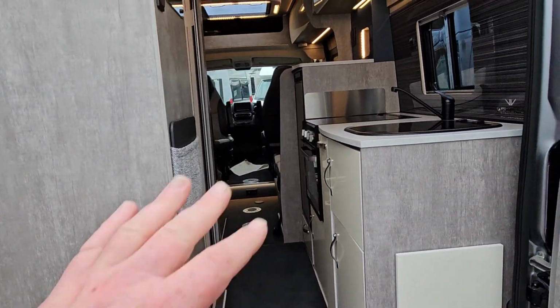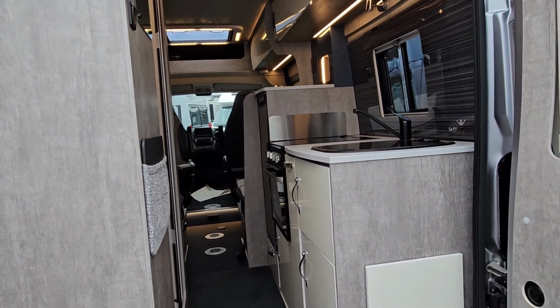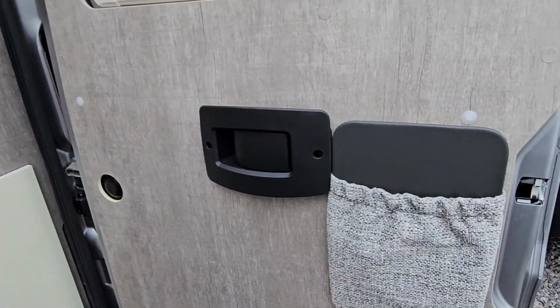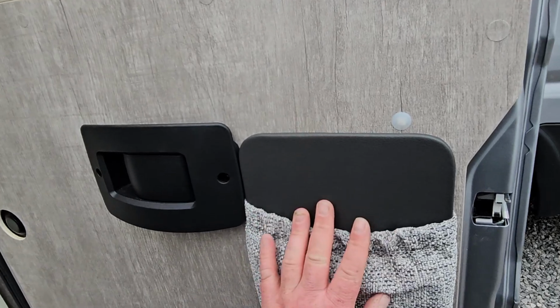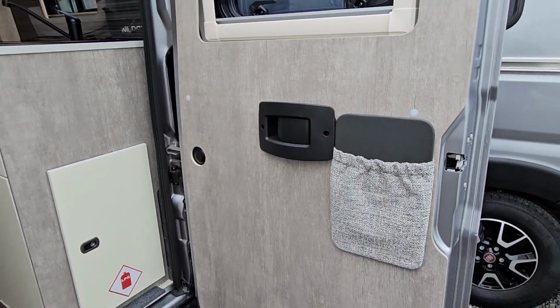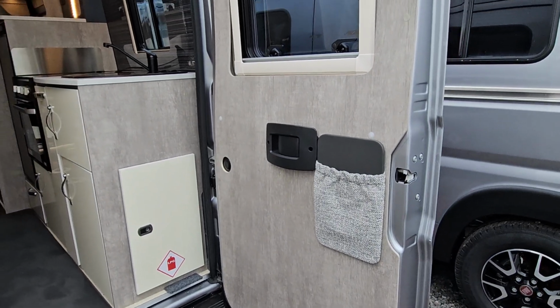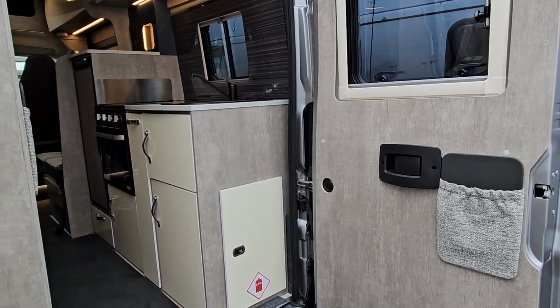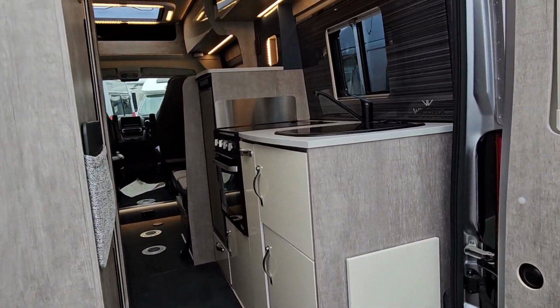So Pulsar is a front lounge 2-berth 4-seat belt van. Now we'll see some of the changes here. By the way, this is our upholstery, which we always order ours with. So we've got half leather, half cloth. I think this looks really, really nice. If you want different upholstery, you can have it. This is a cost option, but I think it just really sets the van off incredibly well.